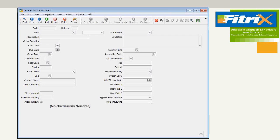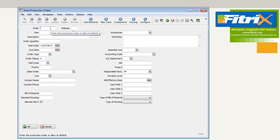If you're in a make-to-order environment, you can automatically generate production orders from a sales order that you place directly with the customer. In this case, we're going to be doing a manual entry of a production order because we're going to build an item and place it into stock. So we're going to be building a laptop computer. So I'm going to go ahead and start the process for a new order.